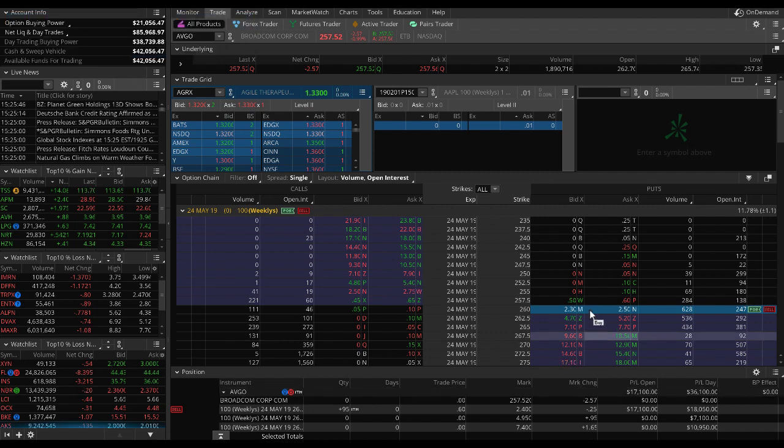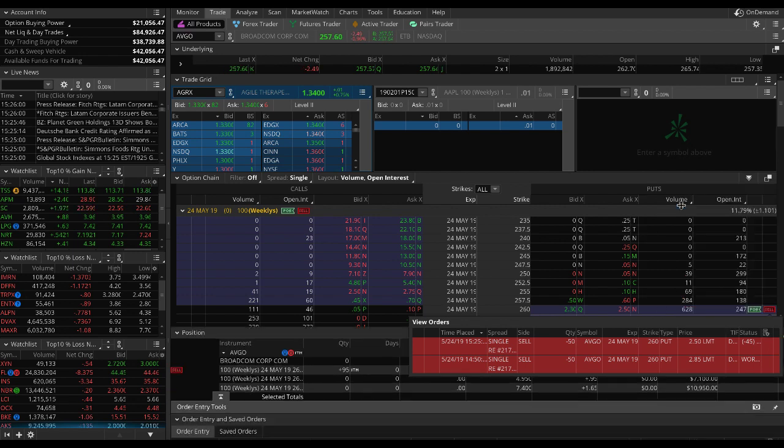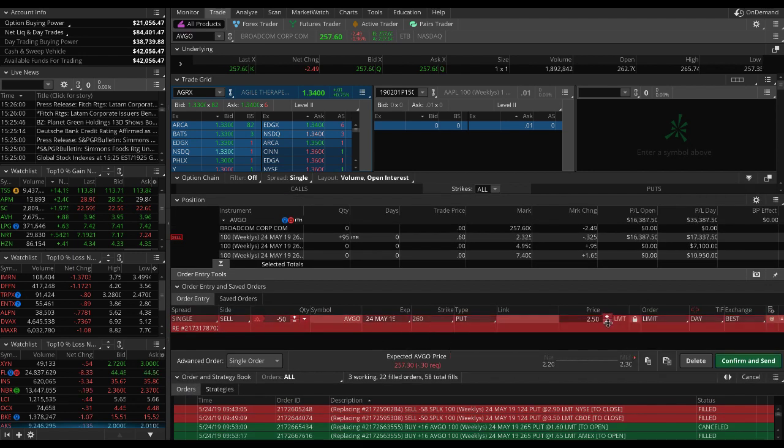We're not interested in that, but we are interested in selling these AVGO puts. Come on, I put an order at 2.5. They're not getting executed. We executed some, but not with a whole lot of luck, so we're going to change it to 2.4. Let's take some gains.